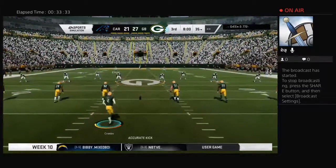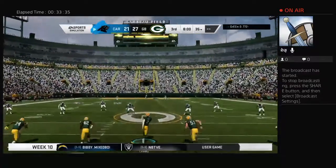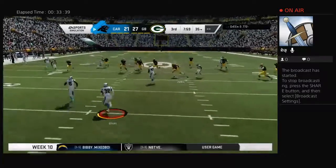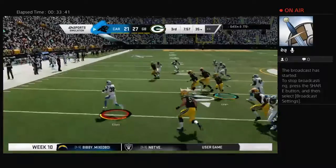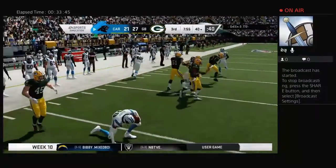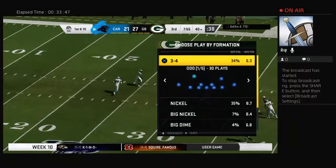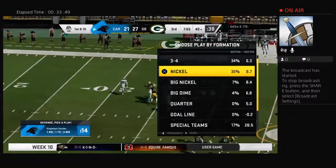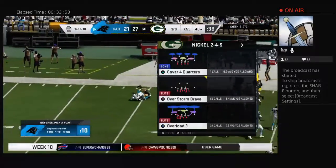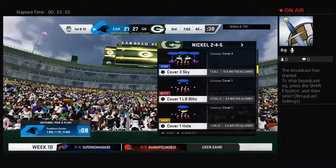Both these offenses have been in fine form. What will the second half bring us as we are underway in quarter 3? Short boot, take it at the 21. And solid field position here to start as they get it out to the 40-yard line. That strong return has set them up nicely for this drive, and we all know the next score is going to have a major impact on this game.